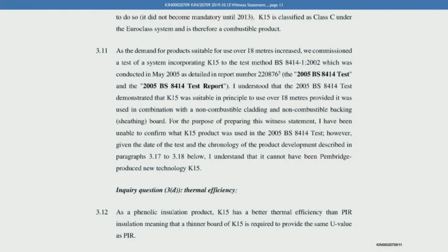I see. Now, in terms of the particular materials used in the test, and just starting with the K15 insulation, if we go back to paragraph 311 on page 11 of your statement, you say there, just over halfway down, for the purpose of preparing this witness statement, I have been unable to confirm what K15 product was used in the 2005 8414 test. However, given the date of the test and the chronology of the product development described in paragraphs 317 to 318 below, I understand that it cannot have been the Pembridge-produced new technology K15. Do you see that there?